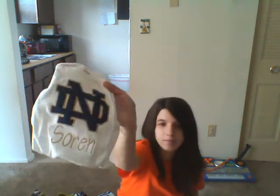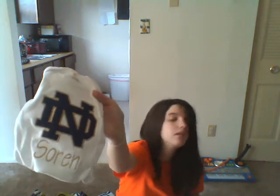And then this thing, which you've already seen, says little brother Soren. McKenna has a big sister, McKenna. And then I have my hospital gown. And then I just have the Notre Dame gown. And then the hat that is way too big, but it's still cute. So we'll see if I put that on him.